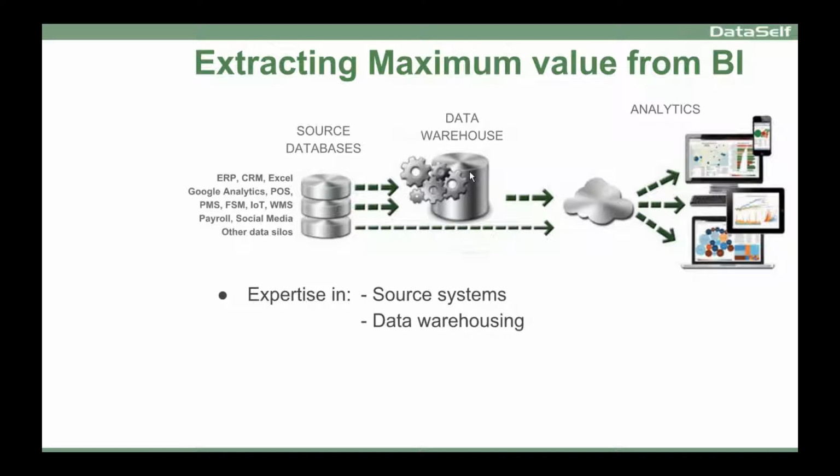Second, you will need some kind of data warehousing framework, maybe a data warehouse, maybe several data marts in a data warehouse. Anyhow, you'll need data warehousing expertise to bring the data outside of the data source, to massage it, to clean it, to optimize it, to organize it, to make it easier and faster for decision makers. So you will also need people with expertise in data warehousing.